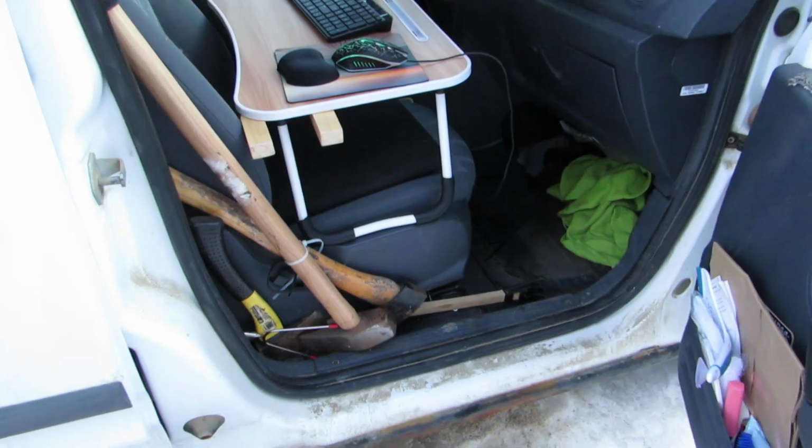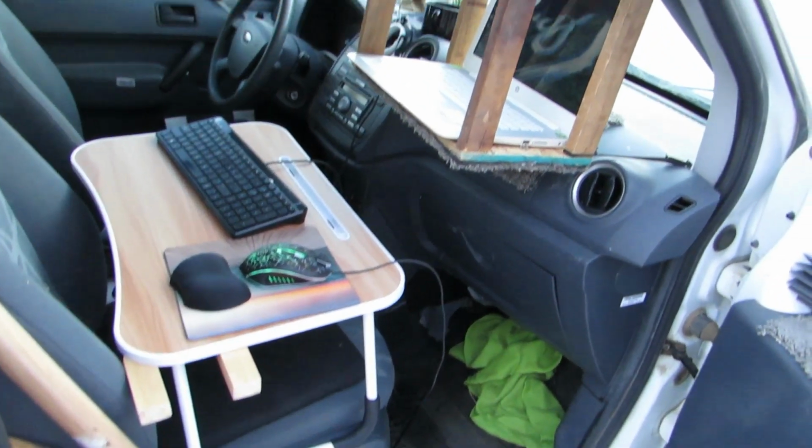It might not be the prettiest setup, but it does the trick for me, and it allows me to work anywhere I can take the van and get all kinds of wonderful scenery from my desk job.